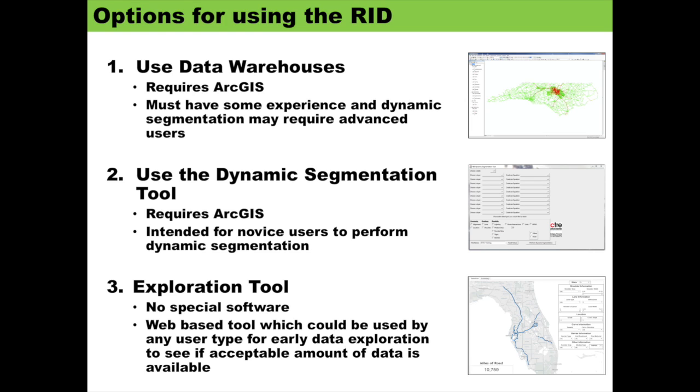But it still does require that you have ArcGIS, because it's using tools within ArcGIS to run the functions, but it makes it a lot easier for basic users. But the limiting factor is having that experience, and all of these tasks still take some time to explore the data. So what we wanted to create was an exploration tool that makes it easier for somebody to explore the data, visualize where the locations are, and quickly get immediate results of whether a research question is even feasible based on the data that's available there.